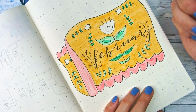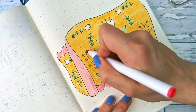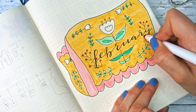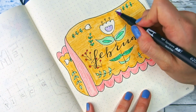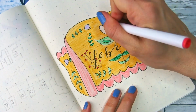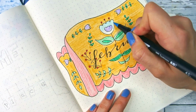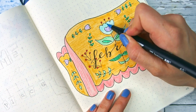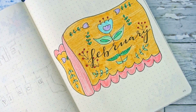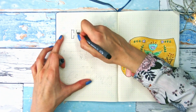So, like I said, this theme is going to be blankets and socks and pillows and teacups, all things cozy, basically, that I think goes well with February, which is still a winter month. And I did not want to go with the love theme that seems to be quite popular for February, and I love how some of the creators approach this theme, but I guess I just wanted to do something different.